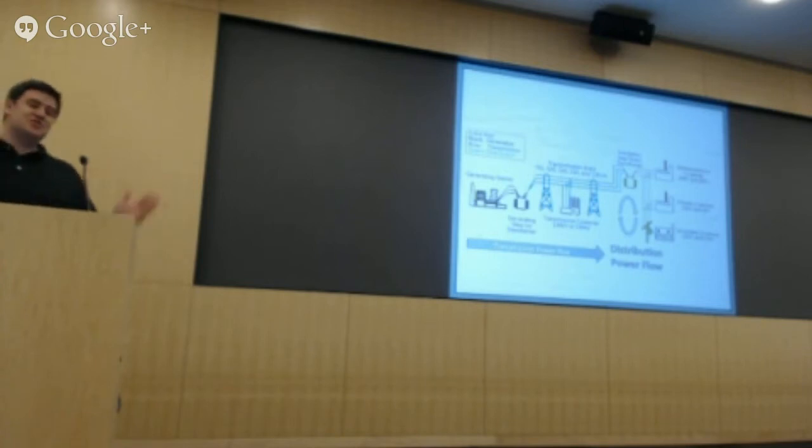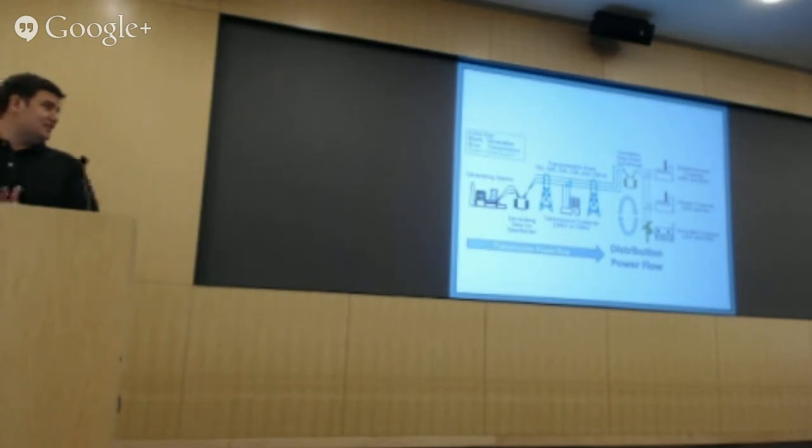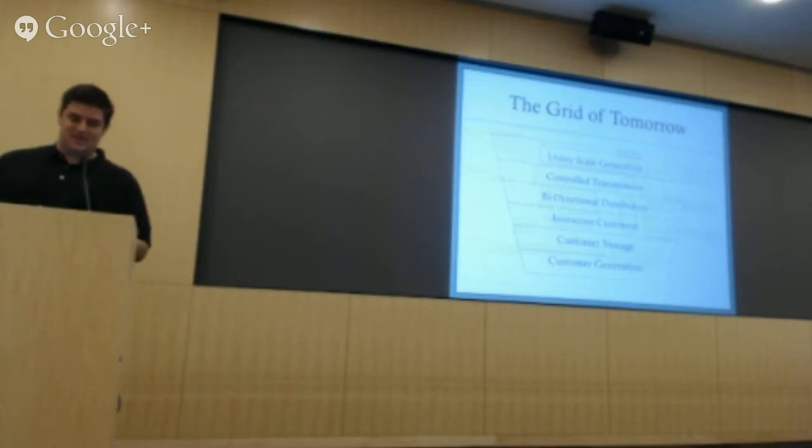You still have transmission that is flowing mostly one direction. You have a distribution power flow where you have secondary customers like houses that can feed out, and you have primary customers that are taking in at different times. And so your distribution grid is going to be quite dynamic. So what we'll do now is I'm going to go through the different portions of this trapezoid, and I have a few slides after that as well.